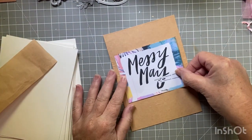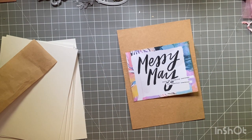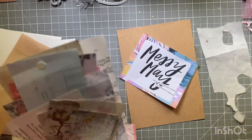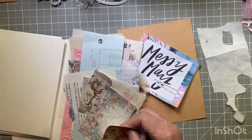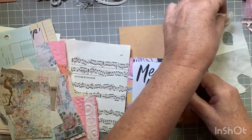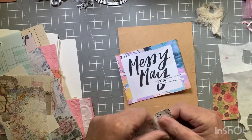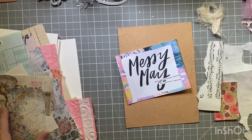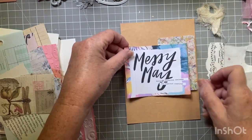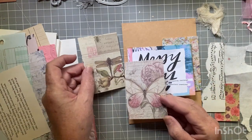All right, so that's going to fit really well in there, but I have to decide what I want to do around it. So I pulled just what I had to my right in a bin that I use for scraps. And I want to see, do I want to use any of that? I have cheesecloth. Might want to use that. Maybe some music paper. That's kind of pretty, and it actually goes pretty well with this. That's kind of pretty.